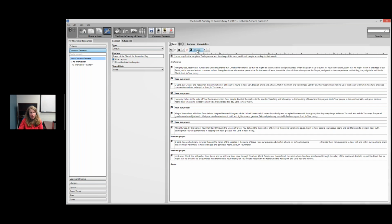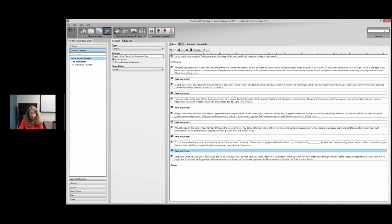is that if you're doing your prayer of the church and you have a specific example of people you want to pray for, you can see that the LTMS includes kind of just this blank here. If you wanted to make it really personalized, you could add the people's names right here in your common elements. So we'll say John Doe, Jane Smith, and Clark Kent.